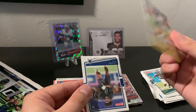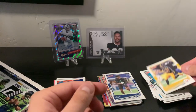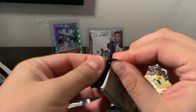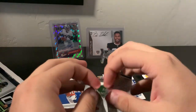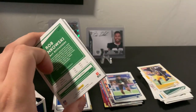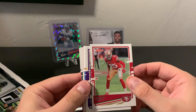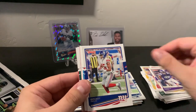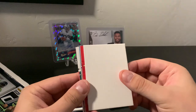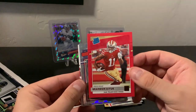Donruss 2000, Minkah Fitzpatrick, Trevon Diggs, and a Benny Snell Jr. Oh, we got a Gronk. Be curious to see what he looks like in the Bucs' new unis. Oh, and I think we might have our mem card in as well in this pack already. Or it's one of those fake inserts. Sherman, Danielle Hunter, Golden Tate, Robbie Anderson, Joe Sherbert, as I like to call him. Okay, and yeah, it was one of the fake ones. We got a red parallel press proof, Brandon Aiyuk. That's a nice hit. Very nice.